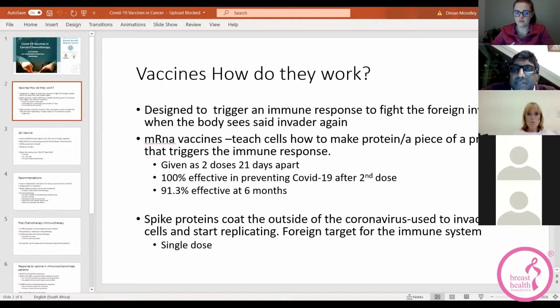They are 100% effective in preventing COVID-19 after the second dose. So you'll need 2 doses to get complete protection. That means that once you've had 2 doses of the Pfizer vaccine, you should not land up in ICU with COVID, neither should you die from COVID. And at about 6 months, it's still 91% effective. So it's pretty good once you get that vaccine. And I believe these are the vaccines that all the elderly folk, in other words, over 60s, got in South Africa. Well, those who went and got it done.